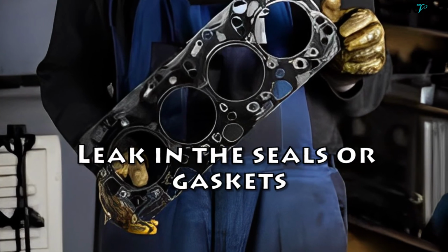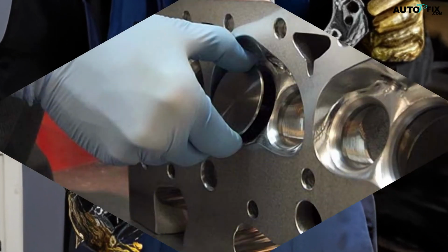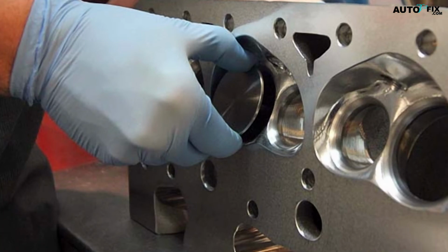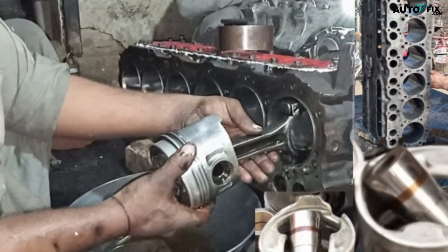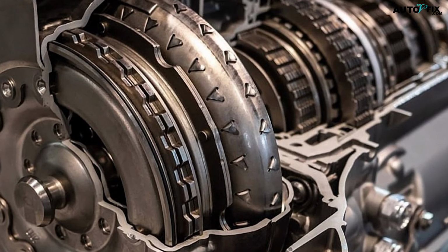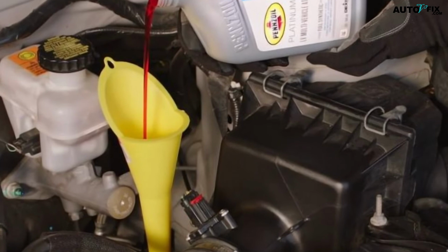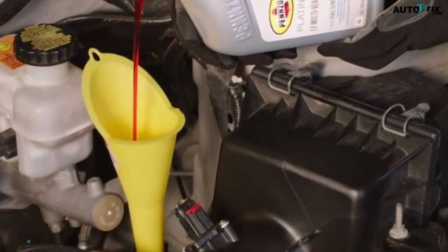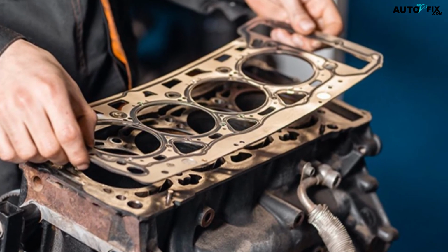9. Leak in the seals or gaskets. When a transmission overheats, it is usually due to a leak in the seals or gaskets. These seals and gaskets are designed to keep fluid in and contaminants out. Over time, they can become worn or damaged, allowing fluid to leak out and contamination to enter the system. This can cause the transmission to overheat, resulting in damage to the internal components. In some cases, an overheating transmission may simply need to be refilled with fresh fluid. However, if the seals or gaskets are damaged, they will need to be replaced in order to prevent future leaks.